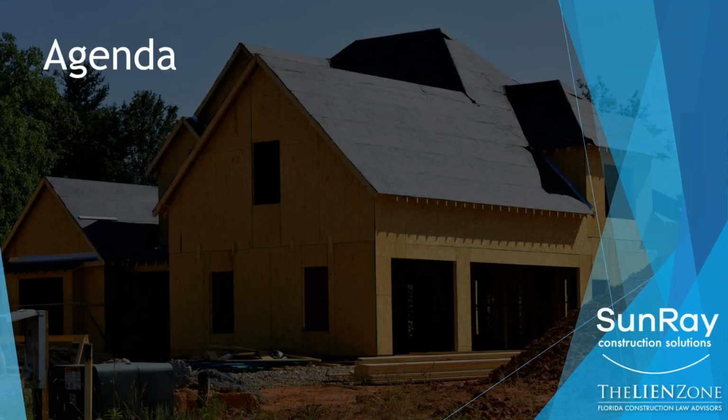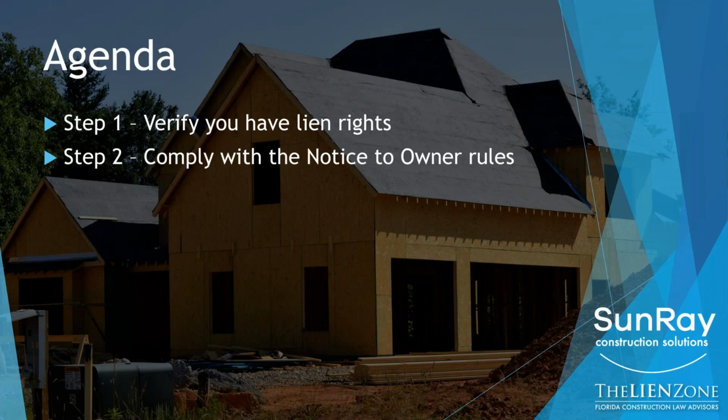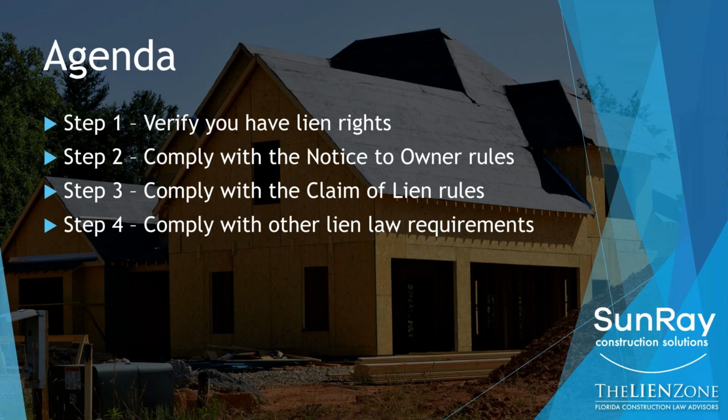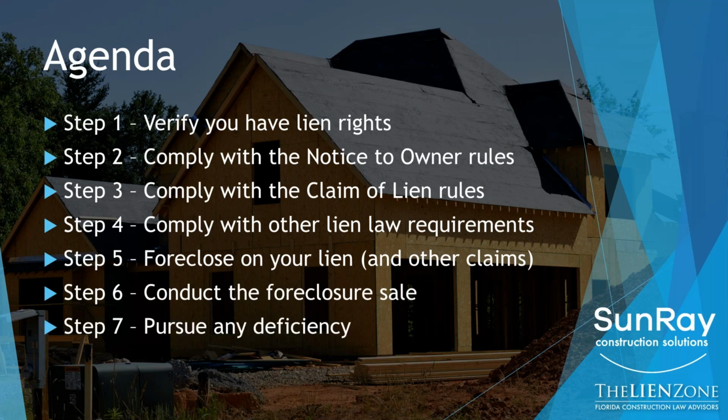So today we're going to talk about a series of steps. Step one is we're going to verify that you have lien rights. Step two is you're going to comply with the notice to owner rules. Step three is you're going to comply with the claim of lien rules. Step four is you're going to comply with other lien law requirements. We're going to go through what those are. Step five, you're going to foreclose on your lien and any other claims that you may have, and we're going to talk about the legal process in there. Step six, we'll talk about how the foreclosure sale actually happens. And finally, step seven, to the extent that the foreclosure sale doesn't produce any or all of the money that you're owed, you can pursue what's called the deficiency, and we'll talk about that.